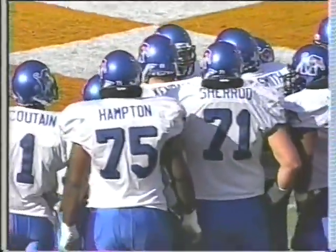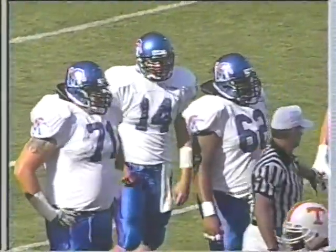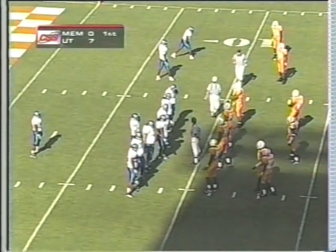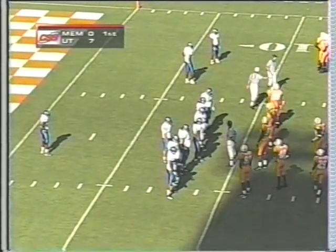And as you said earlier, this is not a situation Memphis wants to be in. A team that's kind of struggling on offense to get themselves in third and long situations, especially in a hostile situation with their backs right at their own goal line. All right, they do have the back to the goal line. Let's see what the Tennessee defense does here.